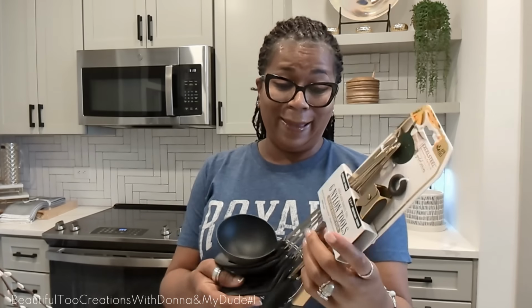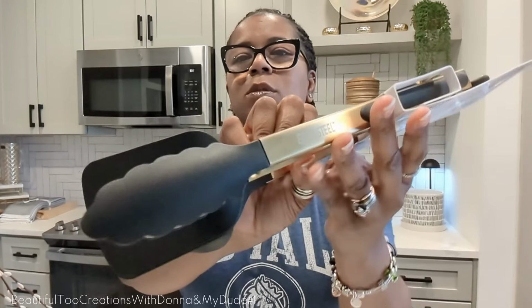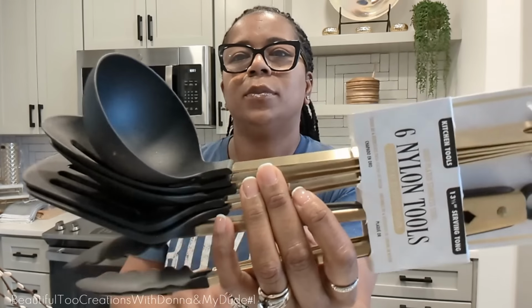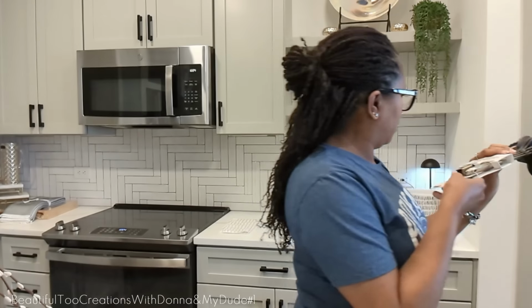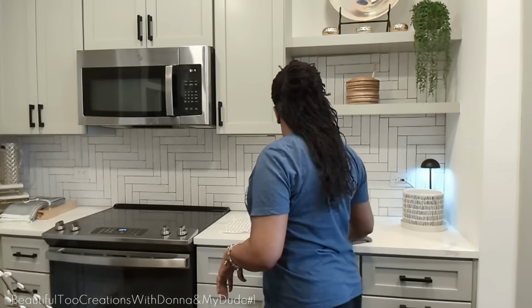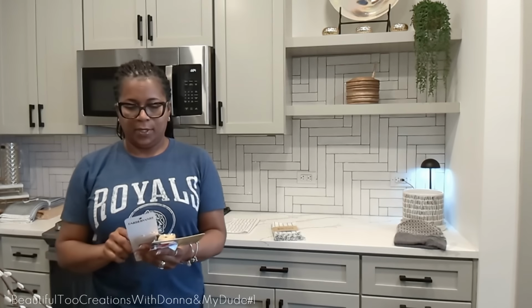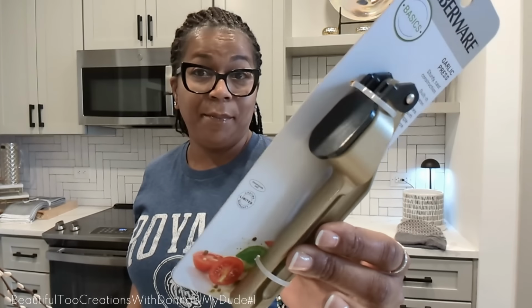Okay. I purchased these 6 nylon tools. They are high heat resistant, of course, because they are black and the handles are gold. I got these from Marshall's. This is a garlic press that I picked up just in case I need it. You never know. I do like cooking certain dishes with garlic. Black and gold.